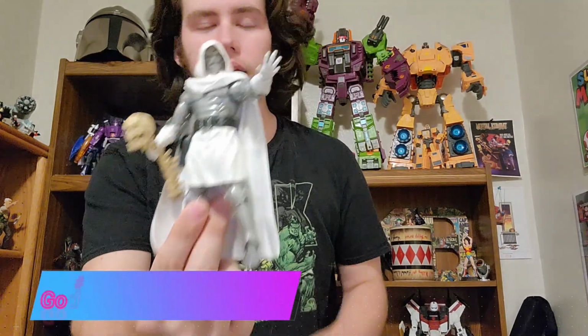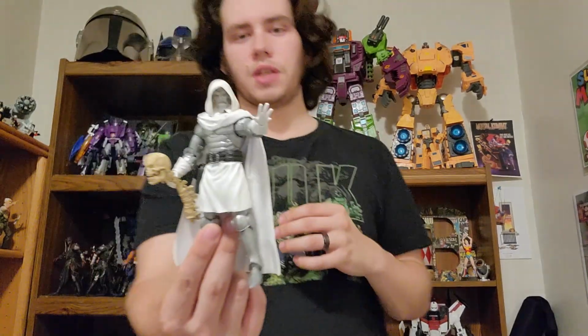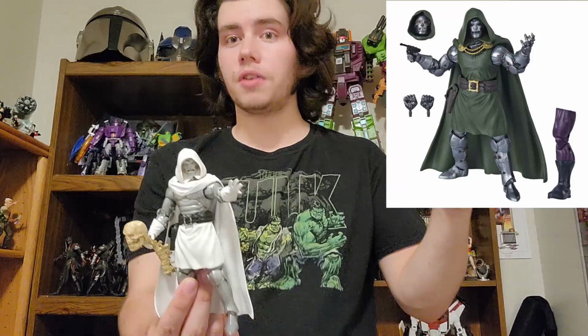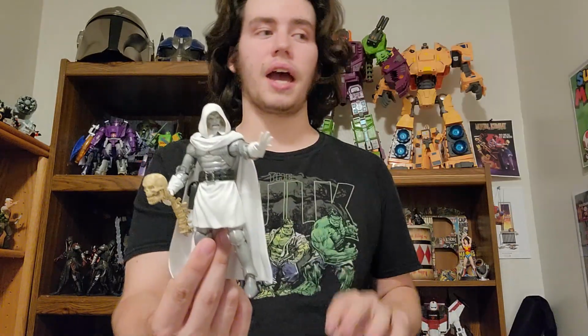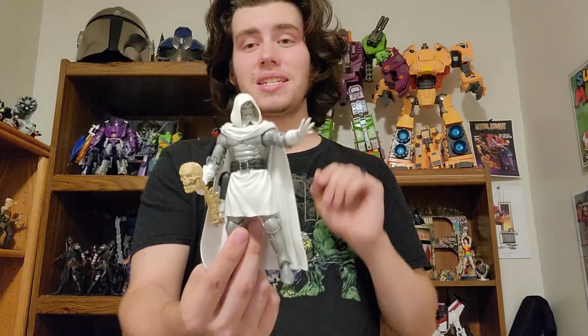All right, coming in at number 3, very fittingly because this is the 3rd version of this mold that I have bought because I love this mold so much. It is God Emperor Doom from Secret Wars 2015. And like I said, this is the 3rd version of this mold I have. I have the original one from the Fantastic Four Super Skrull Build-A-Figure wave. I have the retro card Dr. Doom as well, and now I have this guy. I cannot get enough of this mold, and I cannot get enough of Dr. Doom. I think this one is the best.